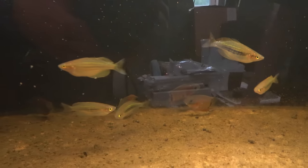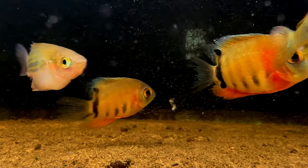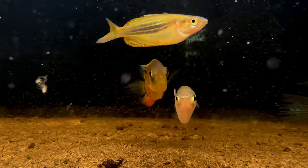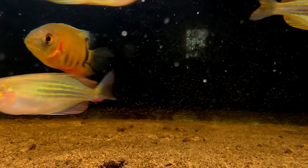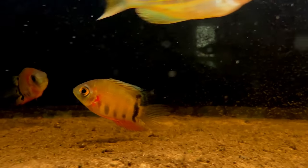And then we have some red shoulder severums. Now, this is a saga. So they were sold to us as red shoulders, but they didn't have red shoulders. And I don't trust the severum until they develop. So we've been sitting on these for a few months waiting for them to develop. As you can see, they finally are developing the red shoulders. So we can finally list them for sale. I learned the hard way.